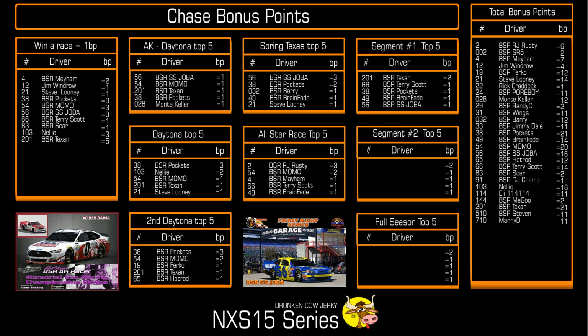And Mayhem only down at 7. He doesn't make many of the races on Friday night, so he hadn't accumulated a ton of bonus points right here. But top 3 very close in points. Only 1 point separating first and third. Pockets getting ready to go into the chase here, if not in the lead, very close to the lead. We got segment 2 bonus points left to hand out, full season bonus points left to hand out, and 2 race victories left to hand out as well.